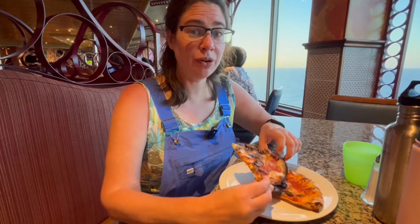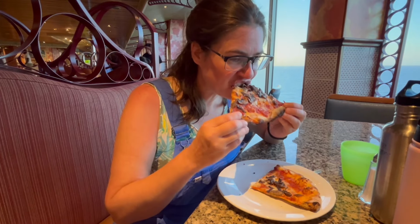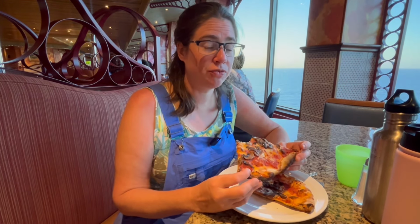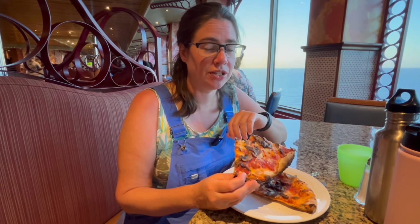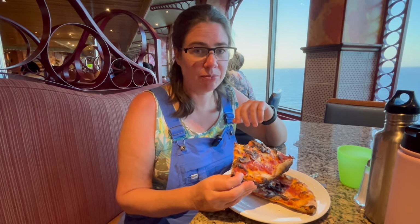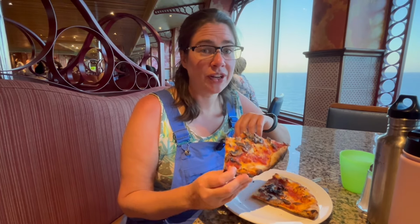So, anyways, I will give it a try here. It's really thin crust. Looks good. Not bad. The crust is really thin, so if you are a fan of thin crust pizza, you're going to be really happy with this. It's piping hot, and the cheese is melted really nicely. So, not a super surprising pizza, but decent, and definitely something nice to have in the wee hours of the morning when nothing else is open.